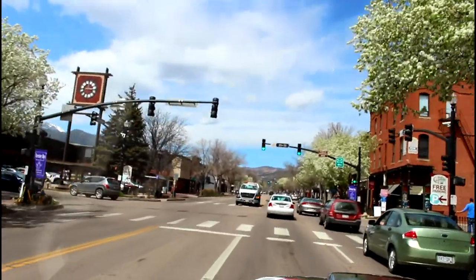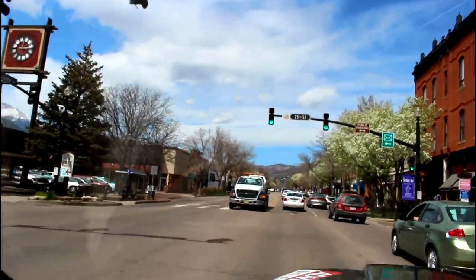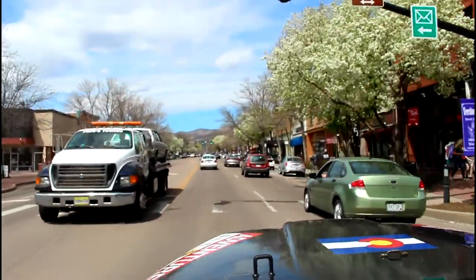So this is downtown old Colorado City. So that was the shot you'd see on NBC News with the 200 foot tall wall of flames, planes dropping the slurry right behind there.